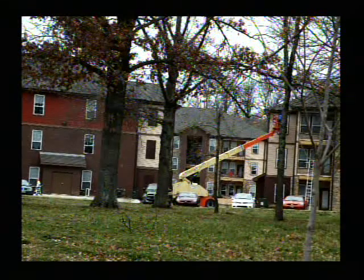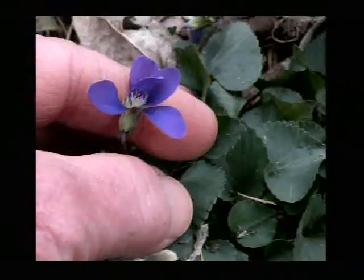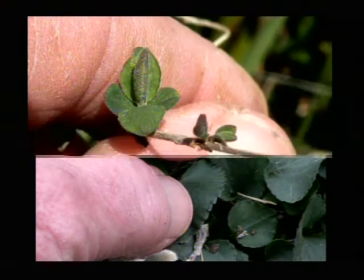And here you can see new windows being placed in the hillside, Hill Place apartment complex. Thing's only been open for a year and a half, and already they're replacing the windows. Bad choice of material, maybe.